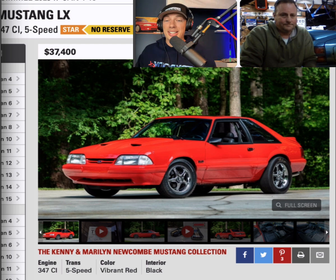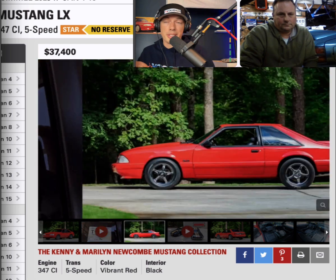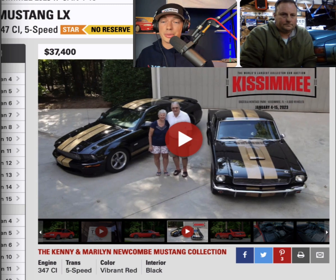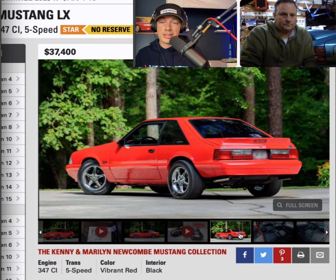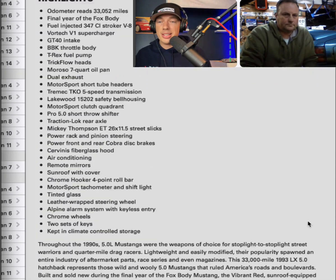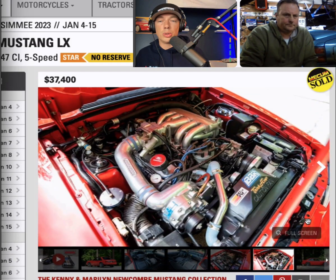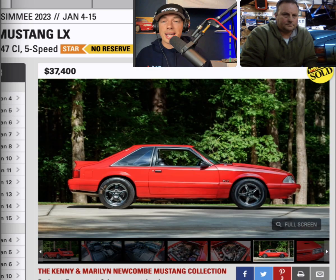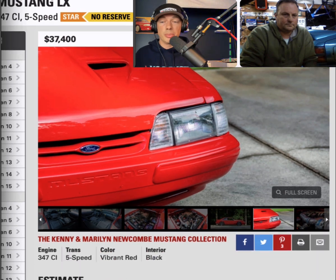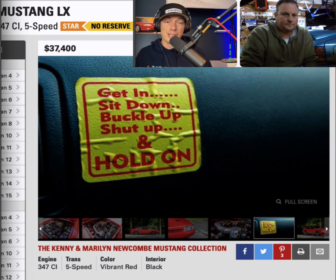So I think this is a good back-to-back. We talked about that last one that went on at just over 30, 32, I think. Is that what it was? Yep. This one is a '93 that did sell for 37.4, which has a 347 stroker in it. This is more like a fun street weekend, fast, good car. It does have some MTs on the back, and it's got a little bit of that look, and it's probably got some good umph.